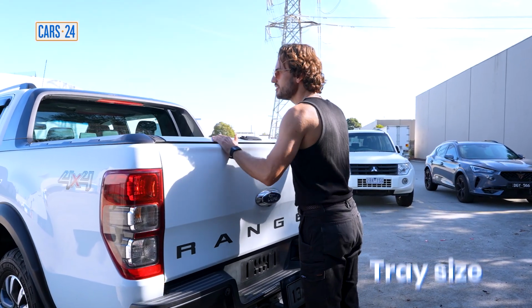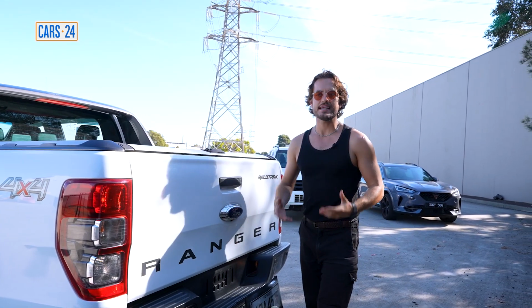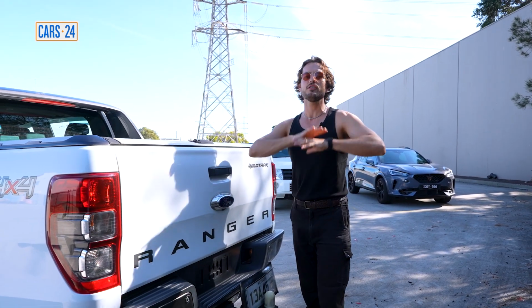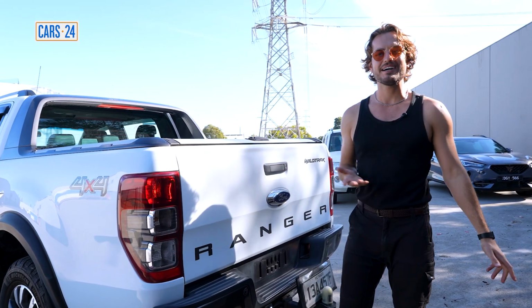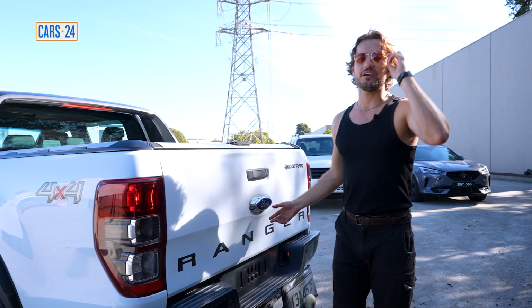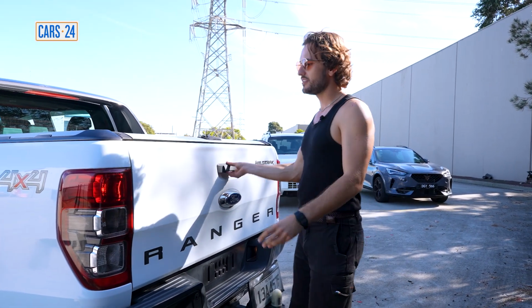The tray itself, 1.5 meters by 1.5 meters by 0.5 meter. It's a decent size and it's very comparative with a lot of its competitors. However, the Hilux does beat it by length. But if a tray is important, maybe look at the Hilux. But this is a great all-rounder and it's Australia's favourite type of ute.